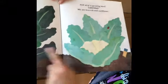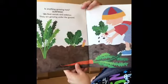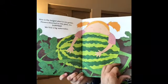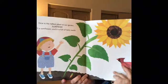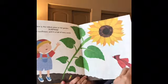Surprise! We see broccoli and cauliflower. Oh, cauliflower is some of my favorite. I like broccoli too, though. Is anything growing here? Surprise! We find carrots and radishes. They're growing under the ground. Yeah, you have to pull them up to see that. Here is the largest plant in our garden. Flowers bloomed on this plant too. Surprise! We find a big watermelon. That is a big watermelon. Here is the tallest plant in our garden. Surprise! It's a sunflower, and it is full of tasty seeds.